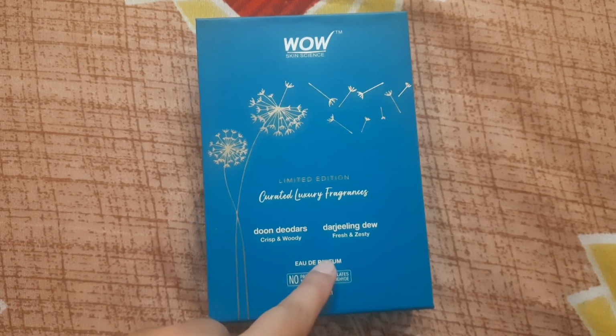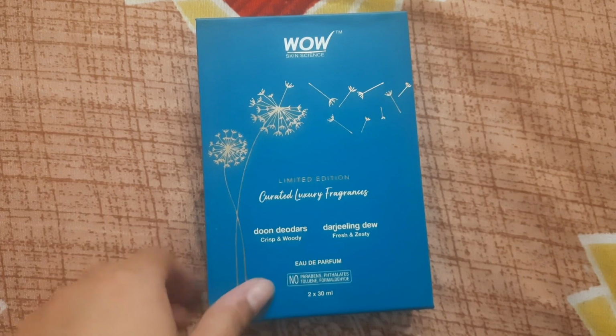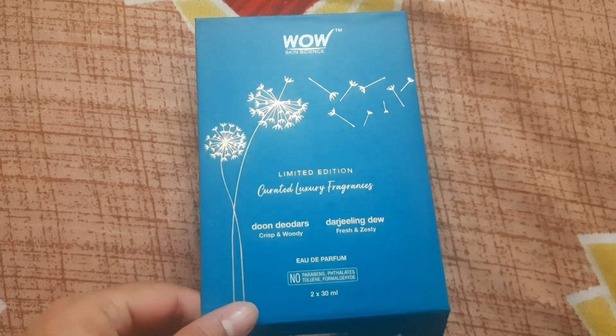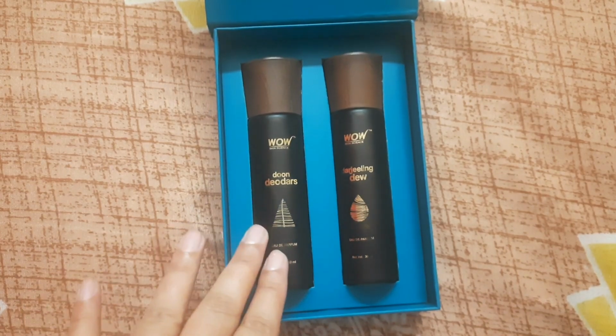These are of EDP concentration, and they claim that they are paraben, phthalates, toluene and formaldehyde free. So they are pretty natural. So let's begin with the review.